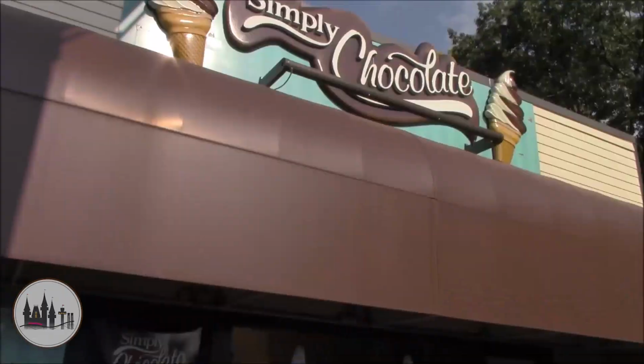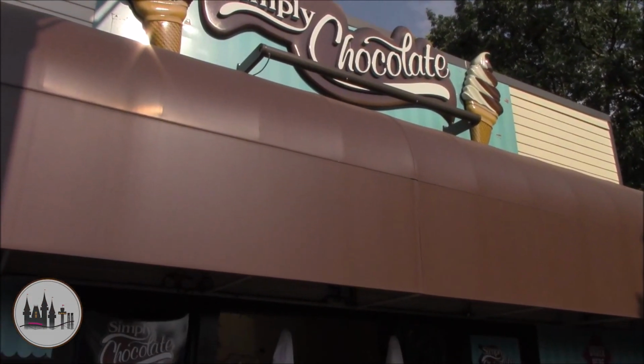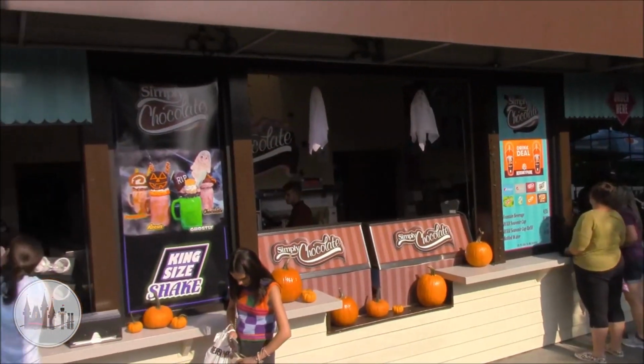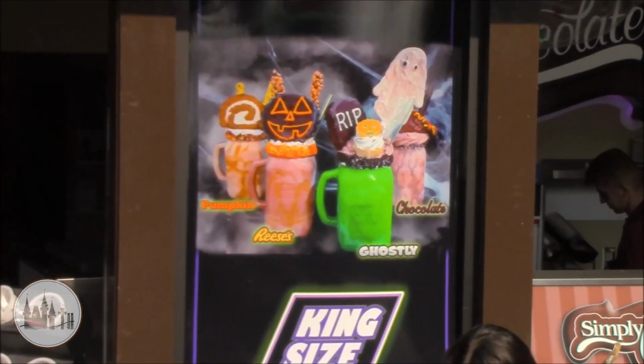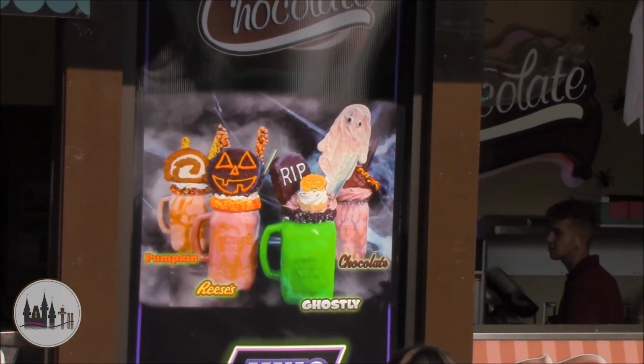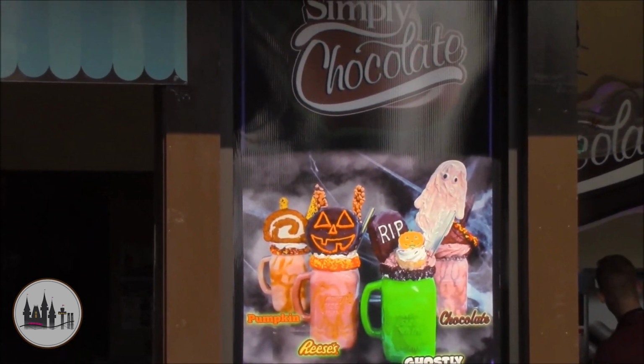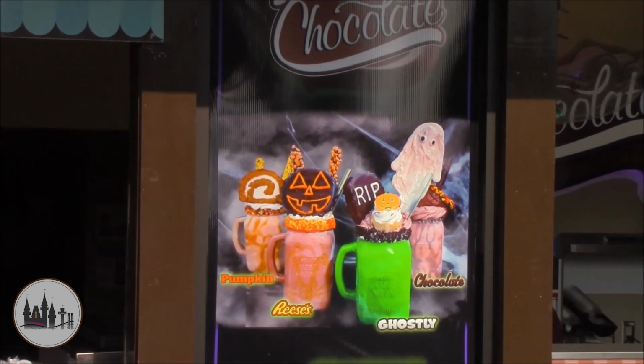So yep. We are standing here in front of Simply Chocolate, and the reason being is because this place is so well known for the king size shakes, and this year's Hersheypark Halloween event, the Dark Nights, are no exception. They have gone all out here. You can see that.